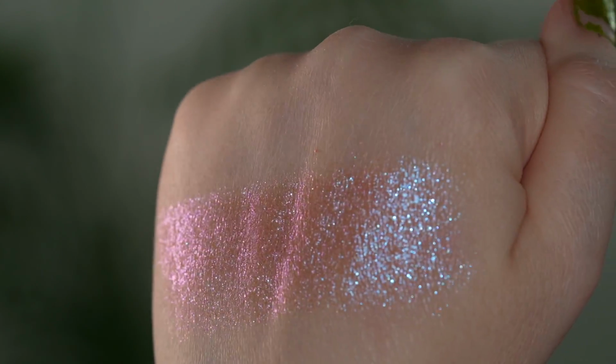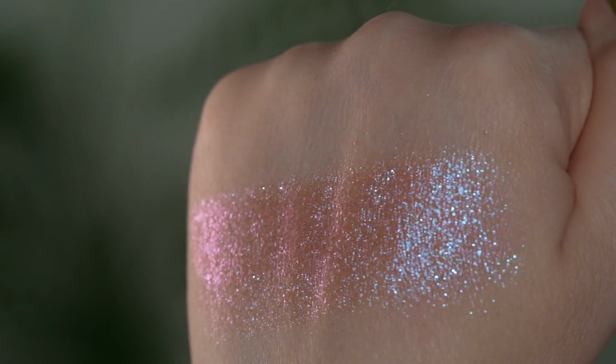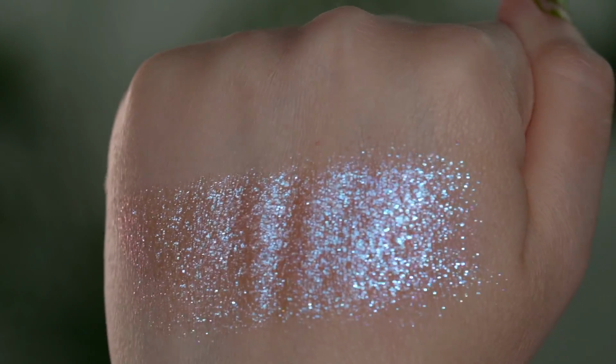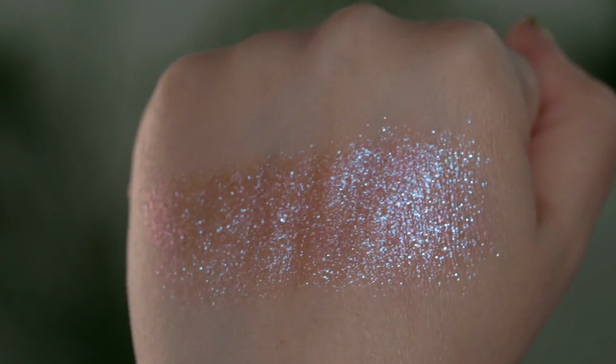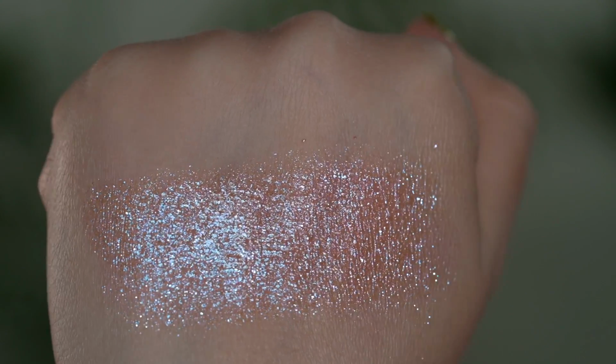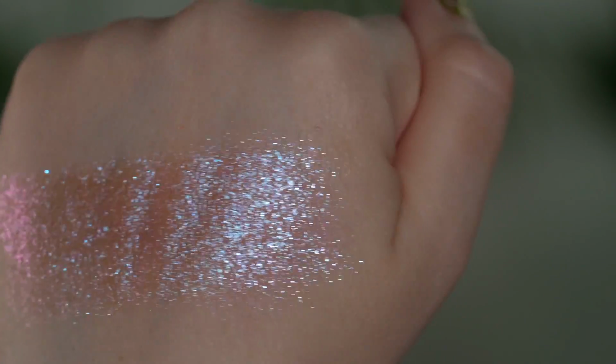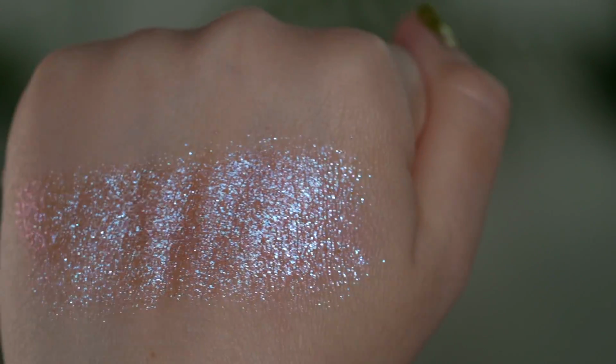Stargazer is a more topper-like shade. It doesn't have too much of a base. It is a pink, blue, purple shifting shade. Definitely a bit more blue straight on, and then shifting into the pink and purple. It does have a little bit of a base at this angle. It's almost like a light yellowy orange.